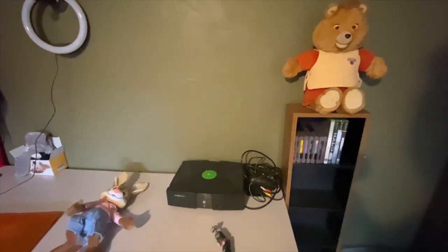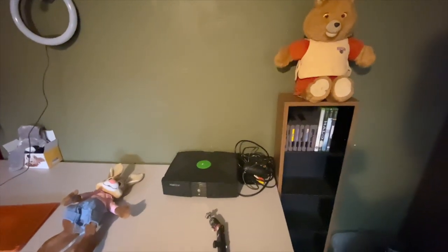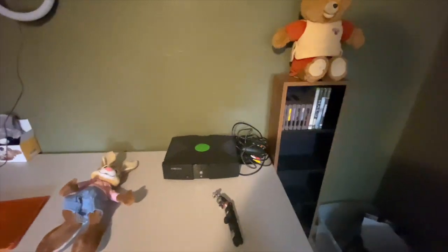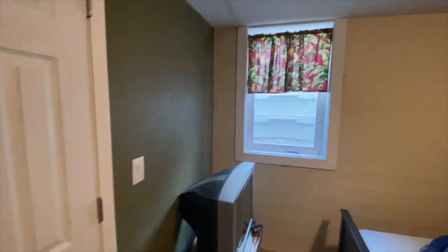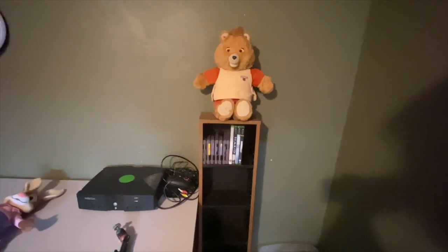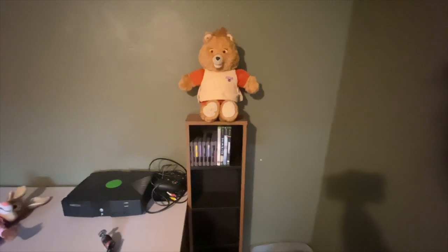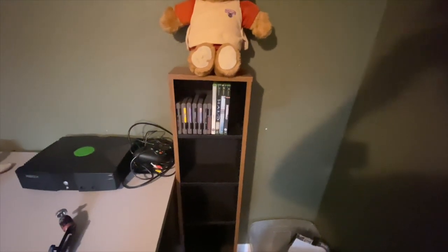Honestly, I've considered getting rid of some of my consoles, like the Sega Genesis that barely works. But yeah, so I have the original Xbox, and then I have this shelf that was over here. Even though I don't really care for the design of it that much, it works. I have my NES games, and I don't have all my physical games here yet, but I will be bringing all of them if I can.